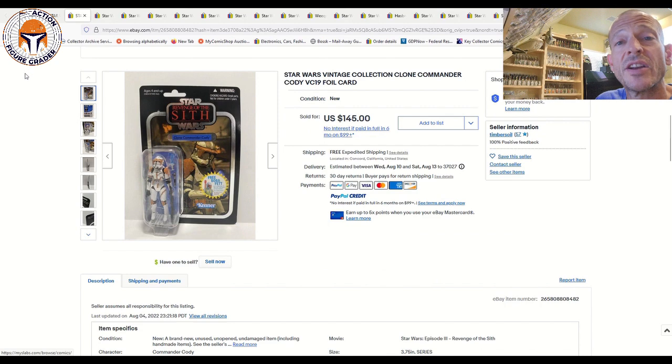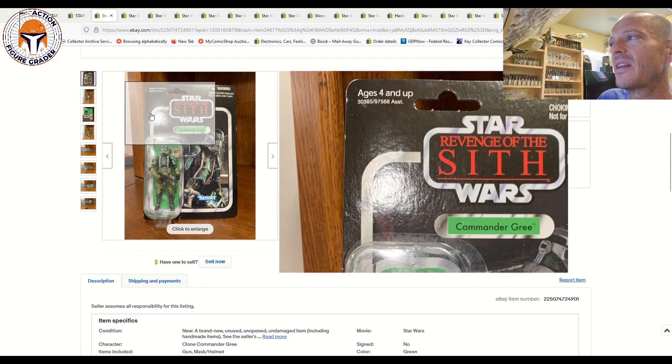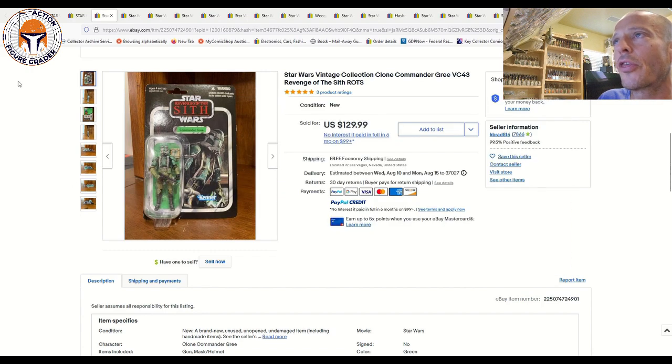So that gives you a little price range on two examples that are not quite perfect, but in pretty good shape overall. A number of different Commander Greases sold, and this is another one that's on my want list that I'll probably never end up getting, because every time I start to get the itch for a TVC 1.0 figure that came out from 2010 to 2012, I never have any money. So here is a punched example, quite a bit of edge wear, as you can see on the card. That one sold for $130.